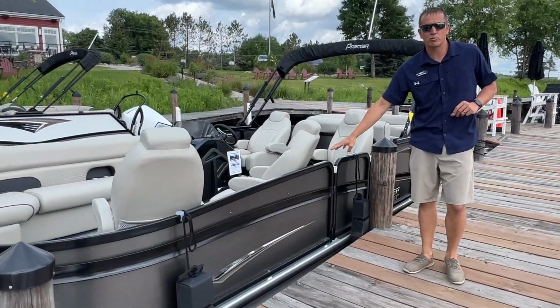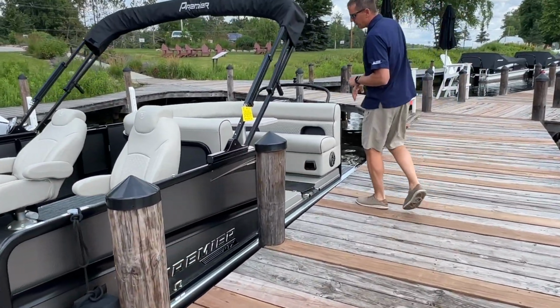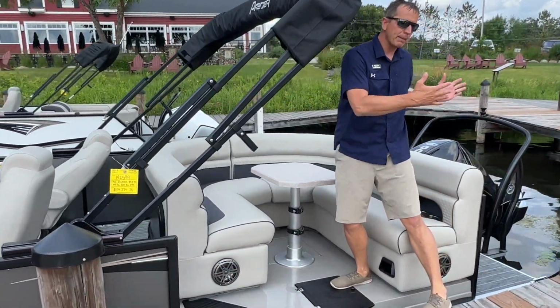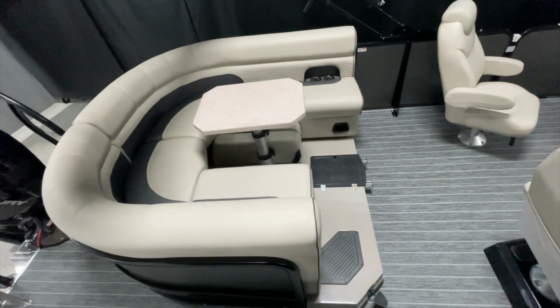This is the Solaris Revolution with the rotating couch. This is a fan favorite, obviously. We have the dining with the booth here. It can go sideways, backwards, or sit forward. A lot of awesome setups that Premier has with their layout.